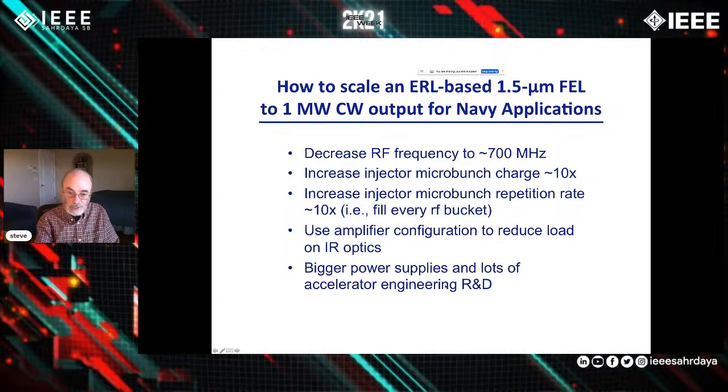So there was a fairly large accelerator R&D program also funded by the Navy, but we were funded at a fairly low level to do one little problem, which is to look at one method, among others, of increasing the injector microbunch charge by a factor of 10 and the micropulse repetition rate to filling every RF bucket in CW operation, which gets the other factor of 10. And that's the program I'm going to talk about.